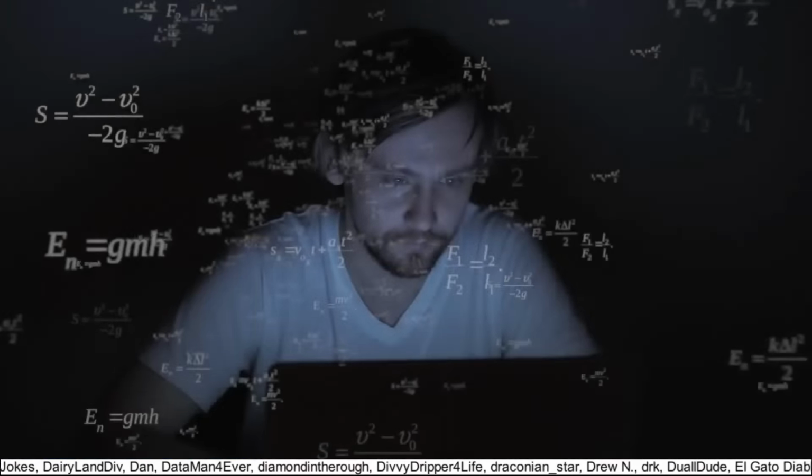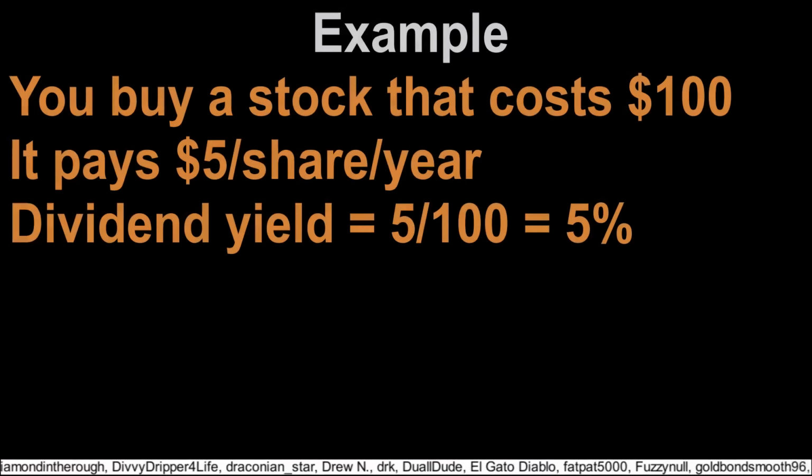Calculating dividend yield is like figuring out how much money you get back from the company compared to how much you paid for your slice of the pie. Pretend you bought your slice or share for $100, and let's say the company pays out $5 per share over the course of a year for each share you own. That means the dividend yield would be 5 divided by 100, which is 5%. Thus, for every $100 you invested, you would expect to get back $5 per year in dividends. The dividend payout for the company only changes if the company's board of directors votes to either raise or lower their dividend.